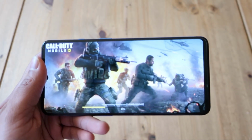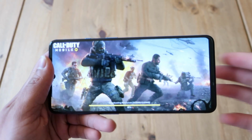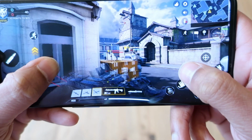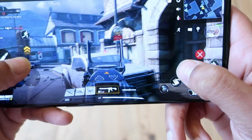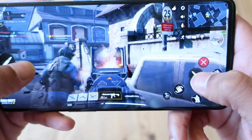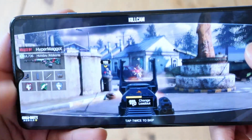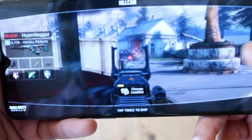Now coming to performance, the 7T just blows the Pixel 2 out of the water, as you'd expect. The Pixel 2 is a two-year-old phone. This ships with the Snapdragon 855 Plus, so that offers higher and faster clock speeds for both the GPU and the CPU. So if you're worried about gaming, don't be. This beasts it. I was recently with a bunch of friends and we played Call of Duty Mobile, and we had loads of different phones in the room.